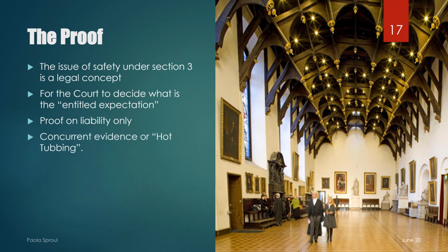The court timetable fixed in the 6-month period prior to the proof had been structured to allow for the leading of concurrent evidence, or hot tubbing as it is more colloquially called. The 3-week hearing was taken up with the expert evidence of a total of 10 experts for both parties, from a wide range of medical and scientific backgrounds such as orthopaedic surgeons, biomechanical engineers, histopathologists, toxicologists, immunologists, and an epidemiologist.